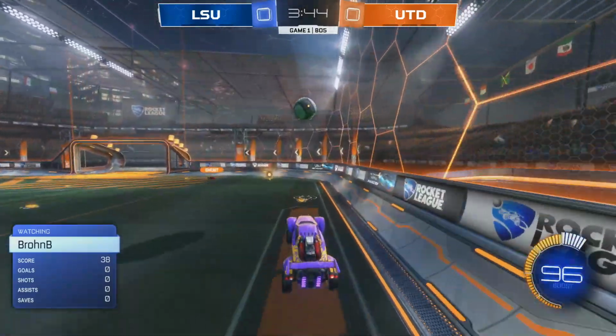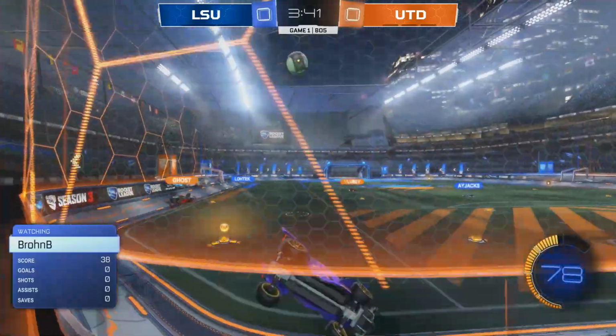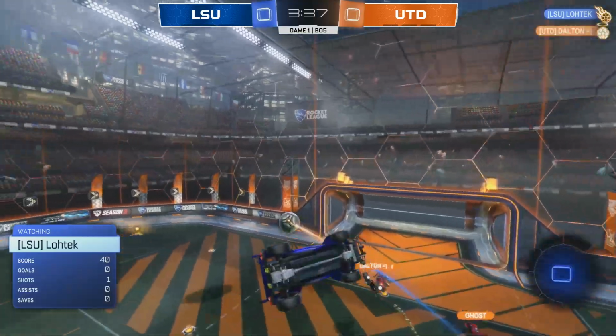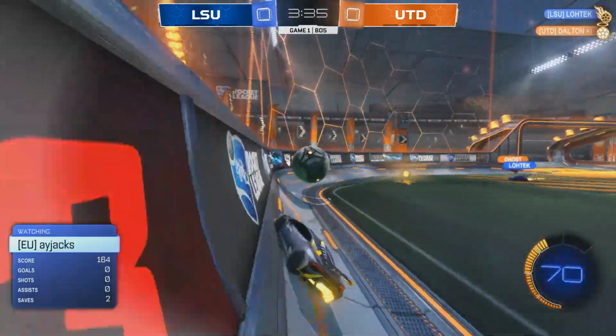Way to get back in time. No boost for Luby there. Tough situation. He caught up to the ball, had maybe the possibility of being able to flick it in. It was going to be tough. And now UT Dallas, they've got to play a little bit of defense.